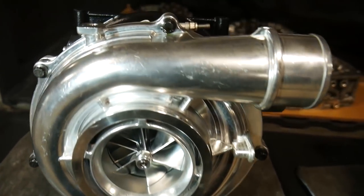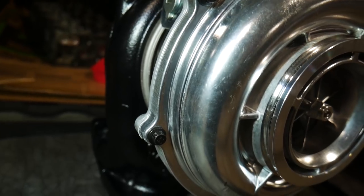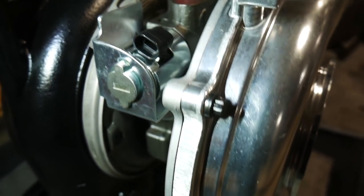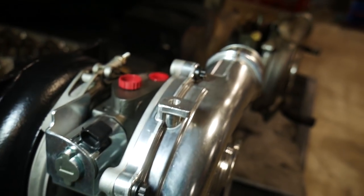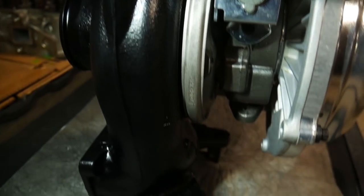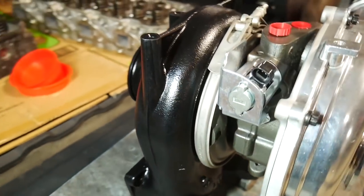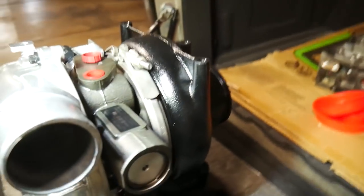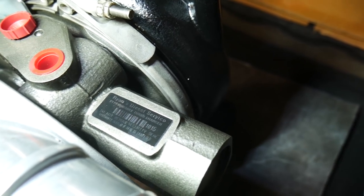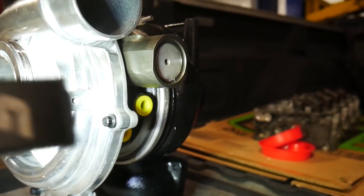And then on top of that, you can see that all of the hardware has been changed out, all brand new hardware, new clamps, new actuators, the solenoid there, all cleaned surfaces right there, and then even the exhaust housing here is coated with a high temp ceramic, it looks like. Powder coat almost is what it looks like. They even have their Ryan's Performance Diesel Service stock number here. New snap rings, new hardware all the way around.